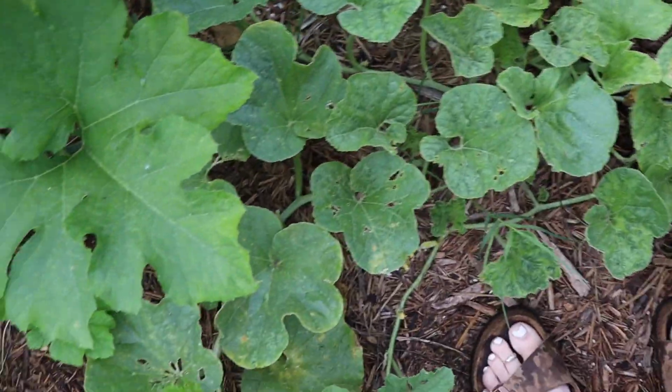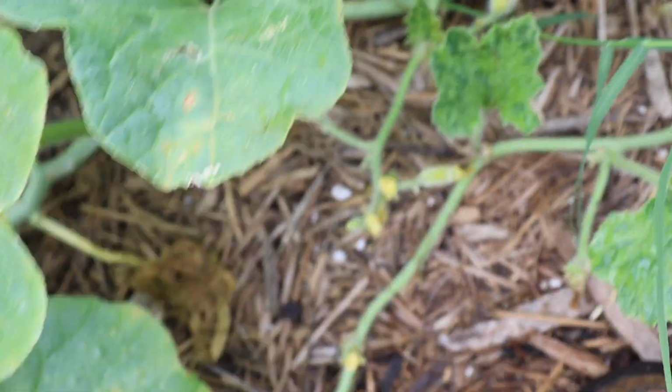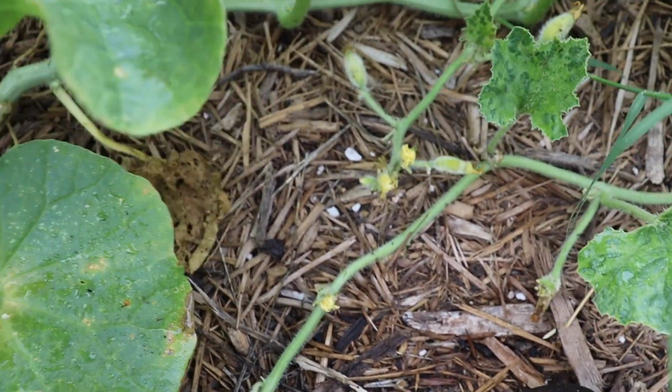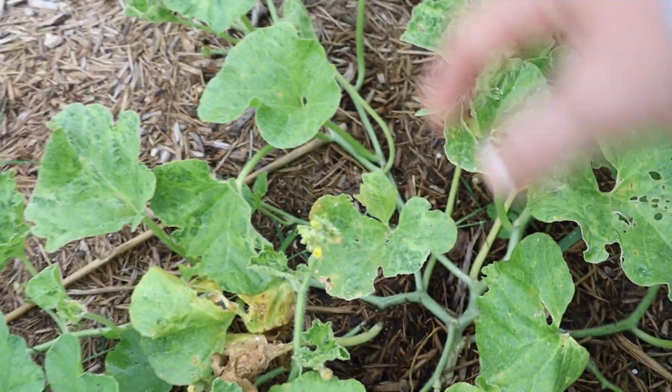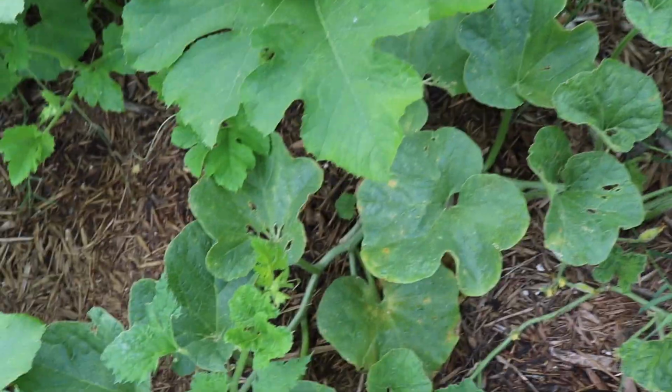And then we also have some melons. So these are melons. I don't remember what kinds of melons these are, and there's definitely some that aren't getting pollinated properly. But yeah, so this is a melon right here, and I think I planted another one in here somewhere.